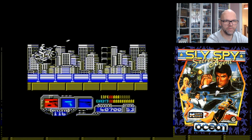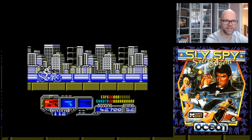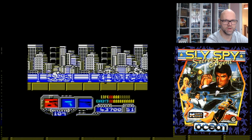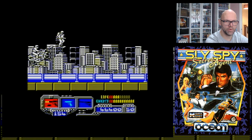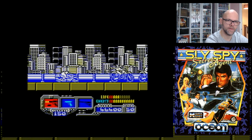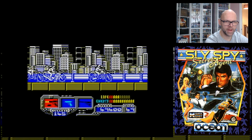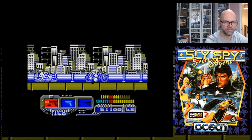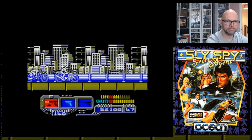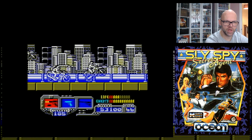It's a multi-loader on the 48K, and the 128K obviously it loads in one go, but can take about 10 to 15 minutes to load. It's not the sort of game you're going to load up on the Spectrum for a quick go. But yeah, I never had this one back in the day. The SD version's the one I had, and I thought the SD version was a very good conversion. Not doing too bad for my own standards really.